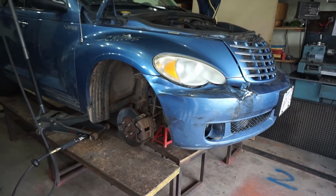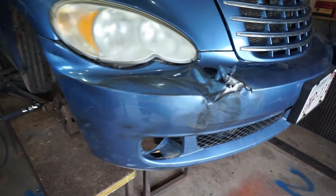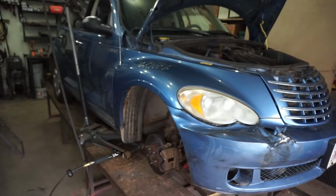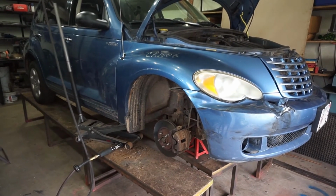Alright, the grill is back on and everything is packed together. The only thing that I still have to fix is the bumper, but I'll do that some other time. And yeah, that was pretty easy. I'm going to put the tire back on, and we're good to go back on the road.